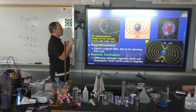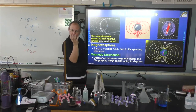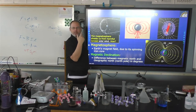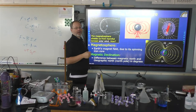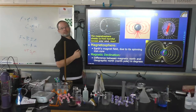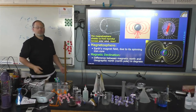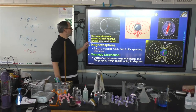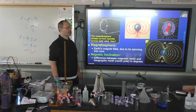If our molten core stopped spinning and we were just a rock spinning around and didn't have a semi-molten core, then our magnetosphere would shrink and disappear and then our atmosphere would be gone in a couple decades. Plus, we'd all starve before that because we couldn't grow any food. But anyway, the magnetosphere actually shields us from solar wind. Kind of a neat deal.